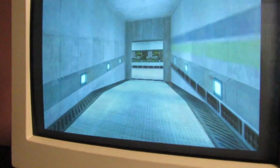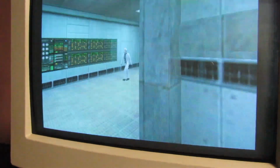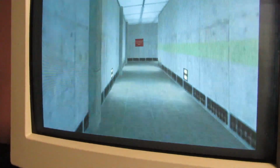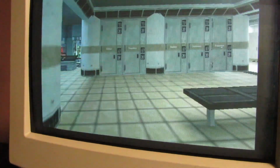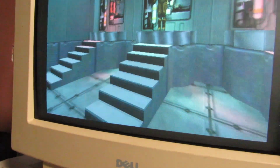At least with Half-Life 1, you can play with your arrow keys. I'm not normally going to do that, but at least I can do that for the sake of demonstration here. And oh wow, that is a big dip. And it's trying to load. But yeah, you get the idea. It runs okay.